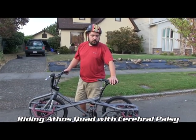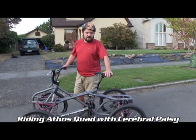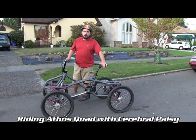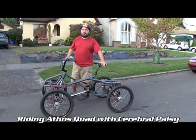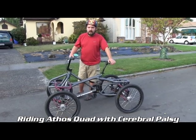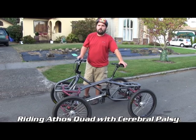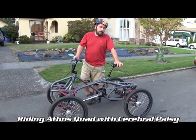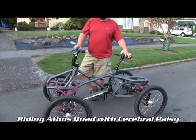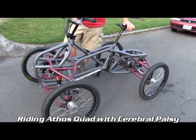And for anyone who is disabled or has a physical issue, I think the idea of riding a bicycle that makes you feel like everyone else is kind of cool. I think that's what we are looking for, is to feel normal. And there is a cool aspect of this bike versus, I have a three-wheel recumbent, so it's a trike, and it's not as cool as this.